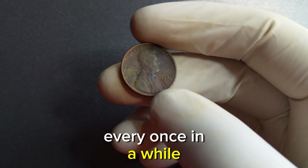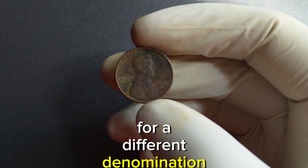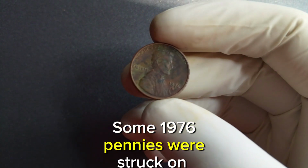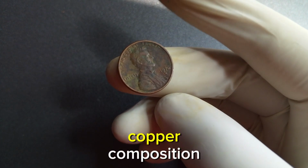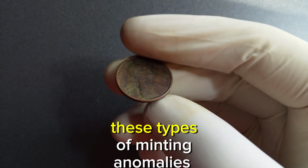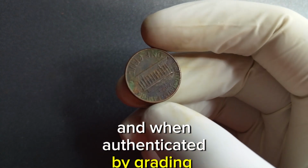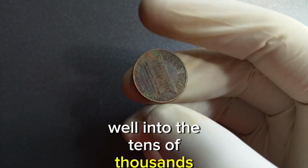Every once in a while, the mint accidentally uses a blank meant for a different denomination, or even a foreign coin. Some 1976 pennies were struck on dime planchets, or on planchets that don't match the proper copper composition. These types of minting anomalies are exceedingly rare, and when authenticated by grading companies, they can command prices that push well into the tens of thousands.